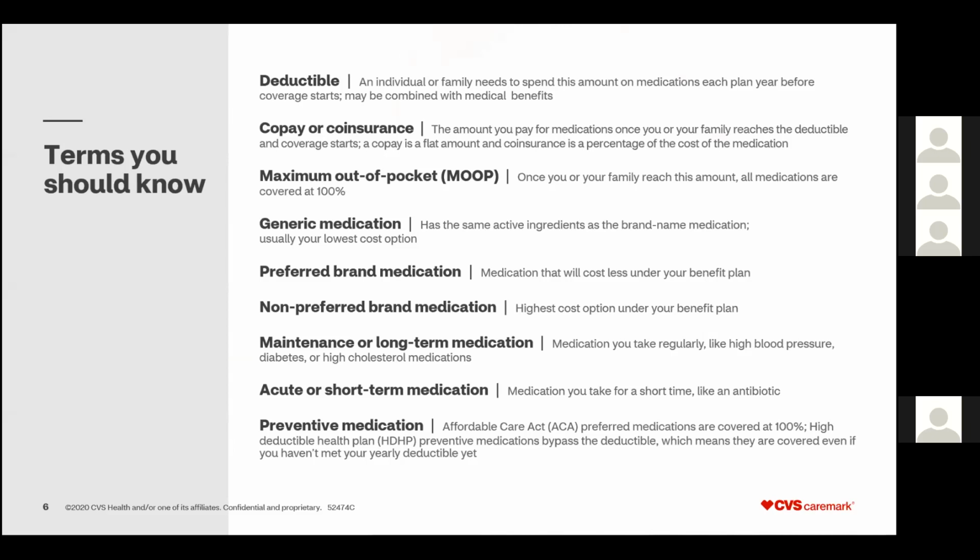So as you explore your new plan, you may hear or read terms that you aren't familiar with. Here's a list of the common terms and what they mean for you. So this is always going to be here for you guys if you need any questions or anything, and I'll be happy to answer anything on this slide once we get to the end of this presentation.